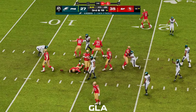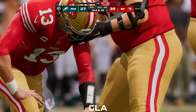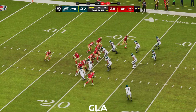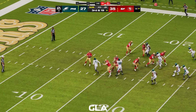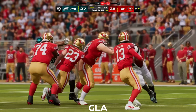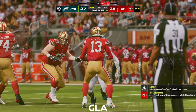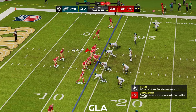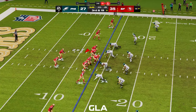Eagle pressure, too much this time. Down he goes. That sack courtesy of the effort of Haason Reddick. Now Charles dealing with a 3rd and long. They'll have to try to go back to the air again, and this time avoid the sack. Certainly hard to try to establish momentum when all you're doing is going backwards, not protecting the passer, and he gets dumped on his backside.